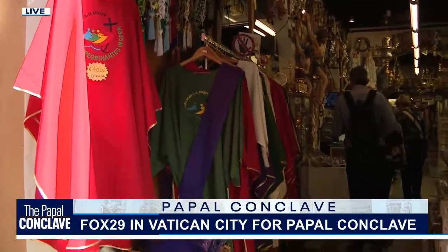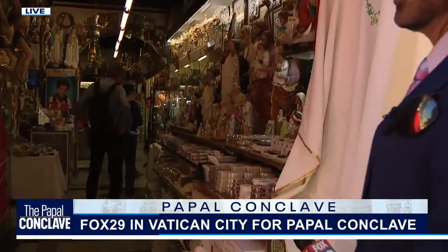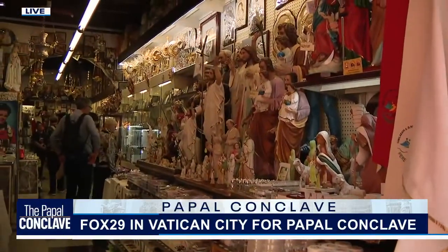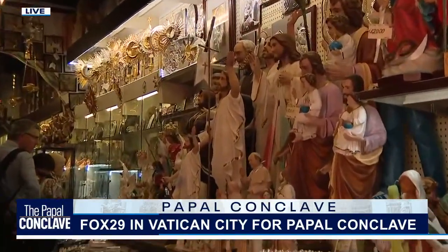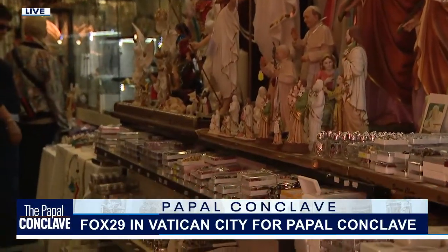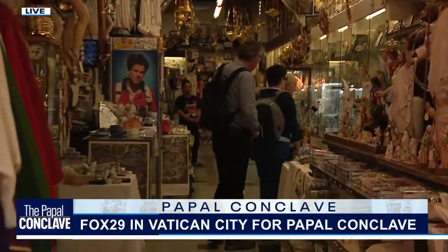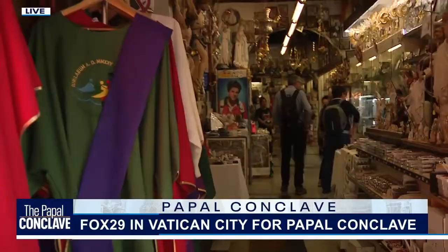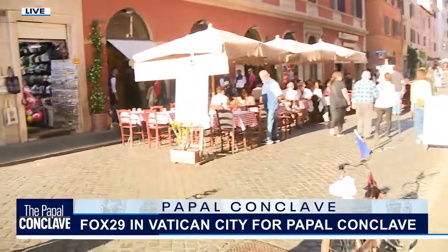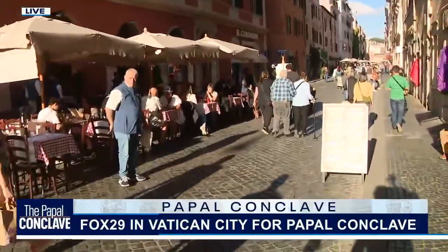Look at all the beautiful statues. They are very big on mosaic art here. Obviously some past popes, Jesus, Virgin Mary, and many statues you can buy of Christ on the cross. When you're this close to the Vatican and you've got so many tourists who want to be part of that, well, that's it.